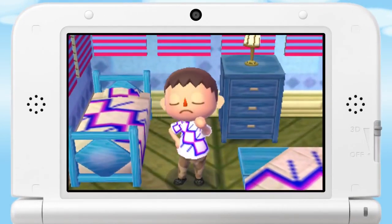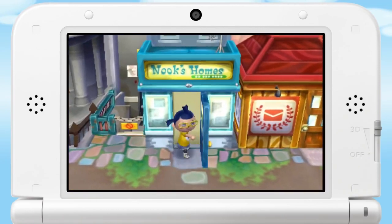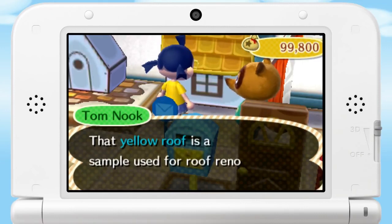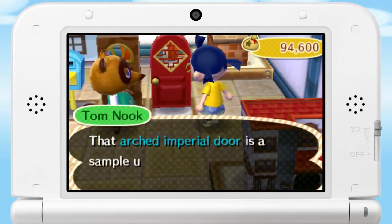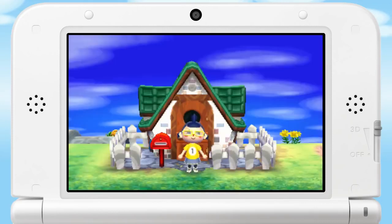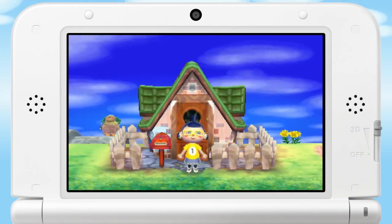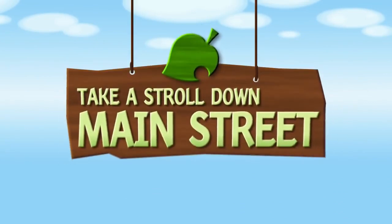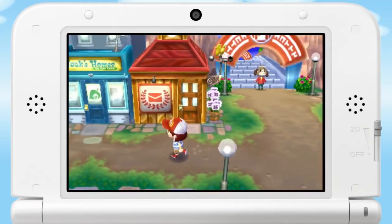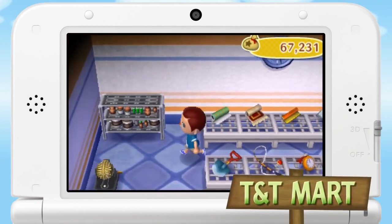You can catch different bugs, fish, you can dig up fossils, you can explore different islands and areas and meet other characters in the game. You pretty much start off with nothing, and then you build up everything as you go on. You earn money, you sell things and everything. You can buy and collect different items to decorate your island or your village, and it's just such an in-depth game that I really think everybody can enjoy if they try it.